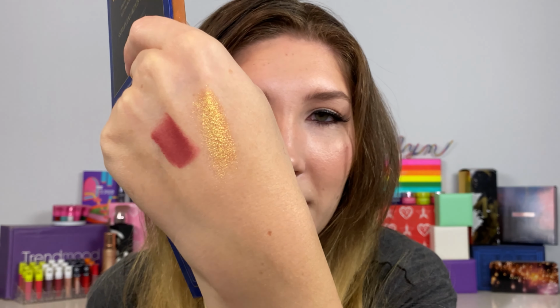Whoa, that shade looks so stinking pretty. Oh man, I'm gonna do a little swatch of it. Wow, that shade is so stunning. Looking forward to using that shade. And it looks really good with the lipstick too.